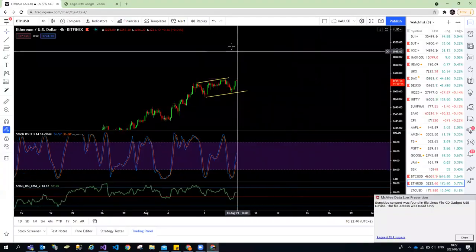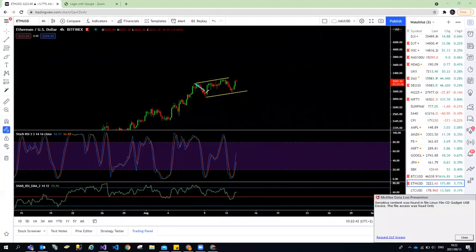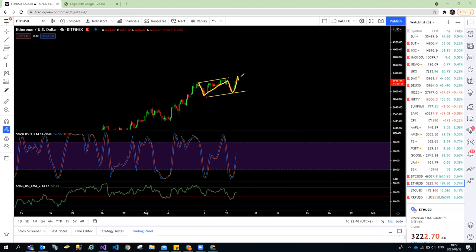If you look at all the cryptocurrencies, they've got, this is a running flat here. We're looking for more upside. Let's use the yellow color. So this is a running flat on Ethereum. We're looking for more upside. We're going to see some consolidation here in the 1-hour, and then we're going to see more upside. We are well above 50 here on the 4-hour. We're still looking for more upside on Ethereum as well.